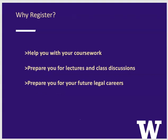Before you get going on your coursework, you will want to register for these three databases so you are ready for your first week of classes and assignments. No matter what courses you'll be taking, registering for these legal databases will be essential to assist you with your legal research education and future legal careers.